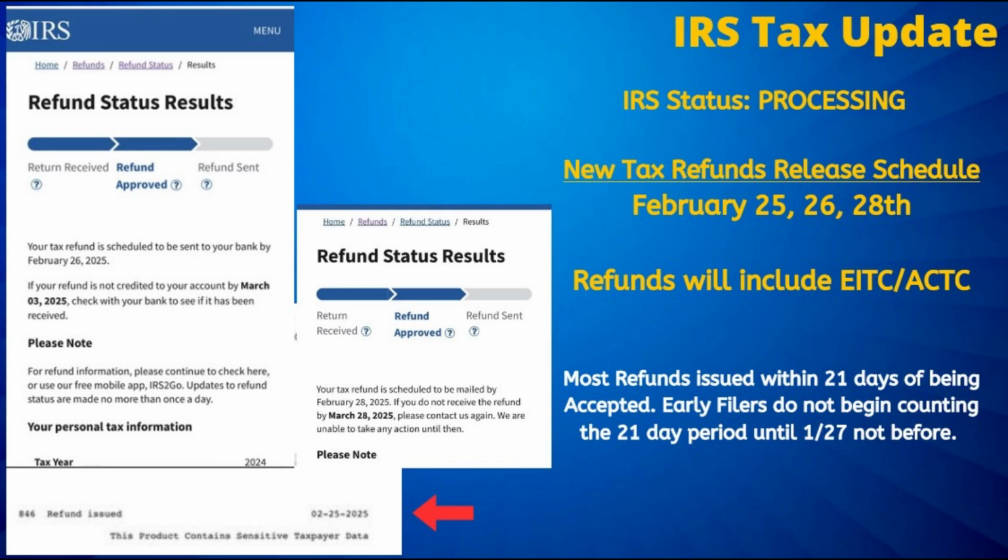It is also important to note that all refund holds due to the PATH Act, which are those refunds containing the Earned Income Tax Credit and additional child tax credit, were removed the week of February 17th, and those impacted refunds started going out last week. And if you are still seeing PATH Act messages when checking your refund status results, those messages will disappear over the next several days once updates have been made to the Where's My Refund system.